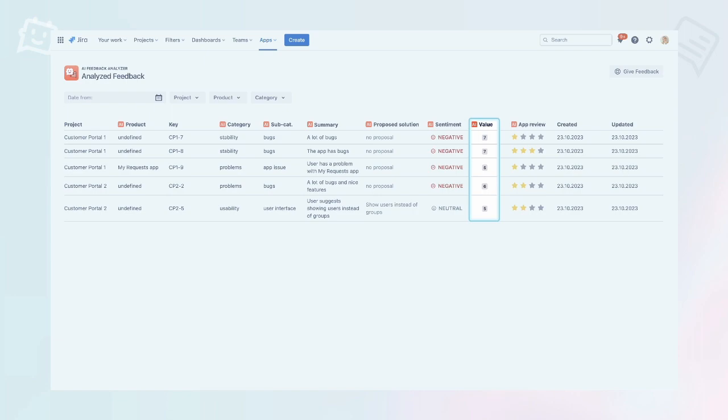The AI can also tell us the quality of the feedback on a scale of 1 to 10, where 1 is very shallow and of little value, and 10 means someone really put in effort to give us their opinion. The last thing is the app review. It's a little creative invention. The AI takes on the role of the user and based on what they wrote, tries to rate our application.